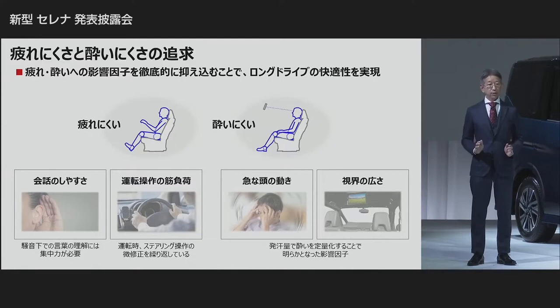your journey will be half the fun, right? So what does less fatigue mean? Please look at the slide. The first is the ease of conversation. If it's noisy, you concentrate and exhaust your brain to pick up words and the radio sound. The second is the burden from driving operation. Each operation of the steering wheel and accelerator pedal causes only a small burden, but when these operations are piled up during a long trip, they become more exhausting.